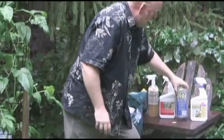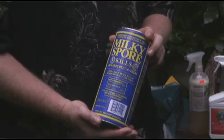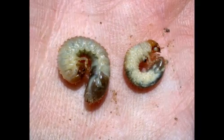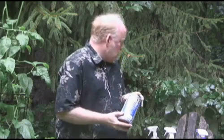This is a great product. It's called Milky Spore, and it's only affecting the beetles when they're in their grub state underground. You put this on once, it lasts at least 10 years. This is the way to go.